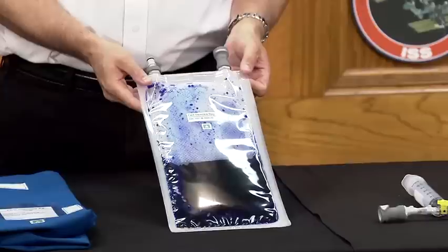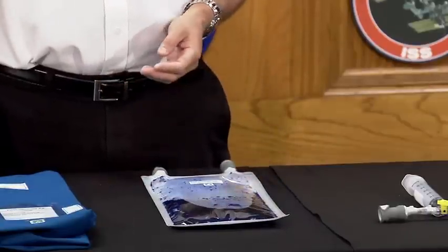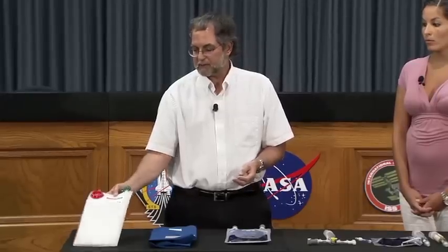Just one last quick question. Can they be built larger? Yes. This is really an individual size unit, developed mostly for commercial applications. Okay, right here.